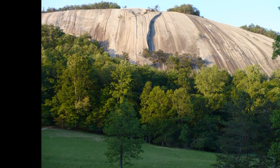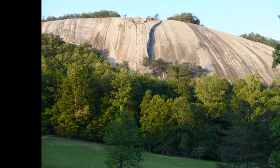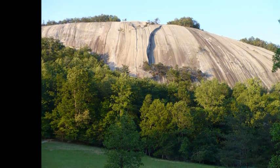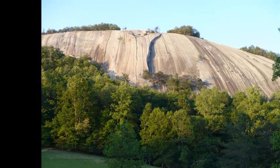So this might sound funny, but if you're using a GPS to get to the park, make sure you put in the correct park name. There is a Stone Mountain in Georgia, and we've had friends accidentally put the wrong destination in GPS. So save yourself the time and mileage and make sure you put the one in for North Carolina.